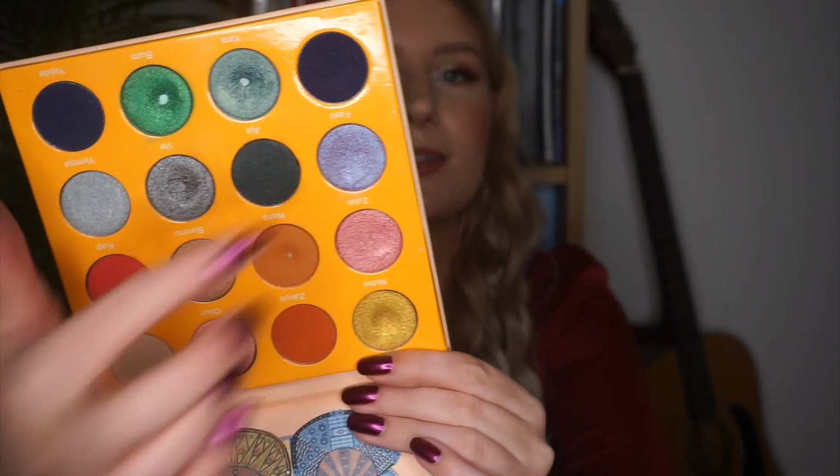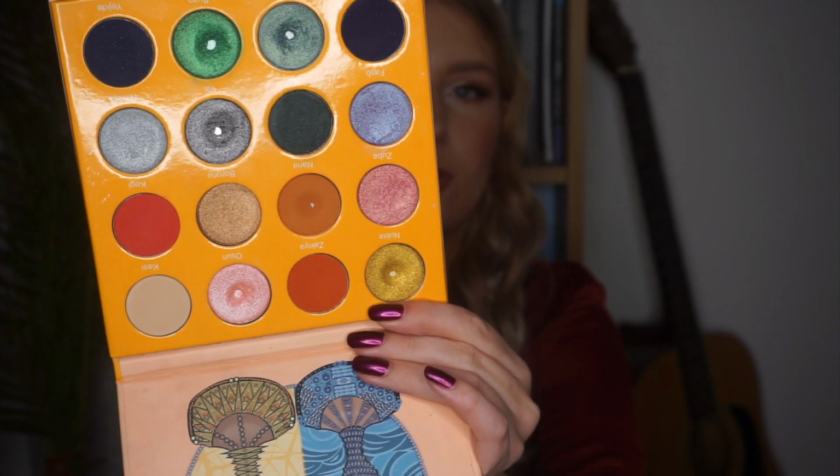But my goal with this eyeshadow, right there, will be to hit pan on it as well. I just dug my nail in it a little bit, but that is where it is currently, so I don't have much use on it.